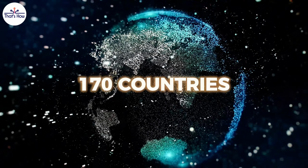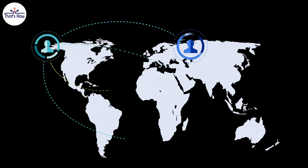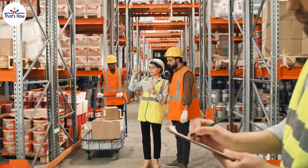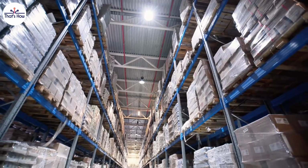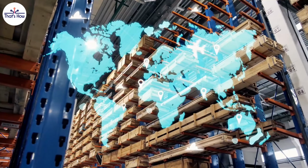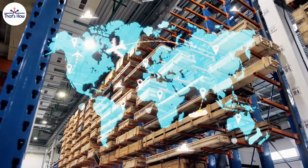over 170 countries. Red Bull's distribution network is a well-oiled machine. Warehouses across the globe keep inventory moving swiftly, ensuring shelves are always stocked. From vending machines in Tokyo to convenience stores in New York, every can of Red Bull follows a meticulously planned route from factory to consumer.